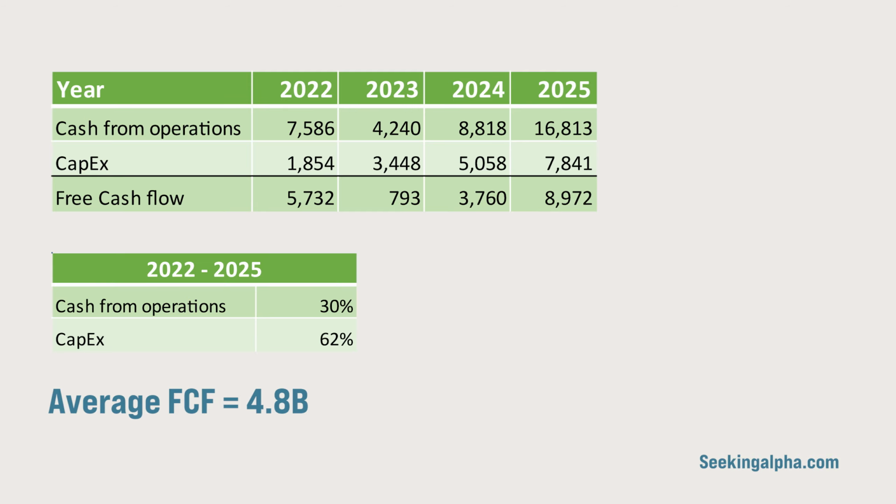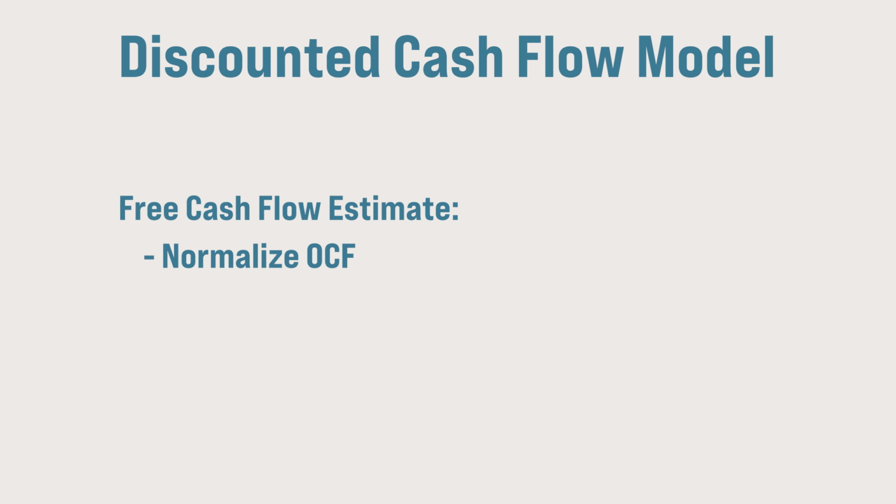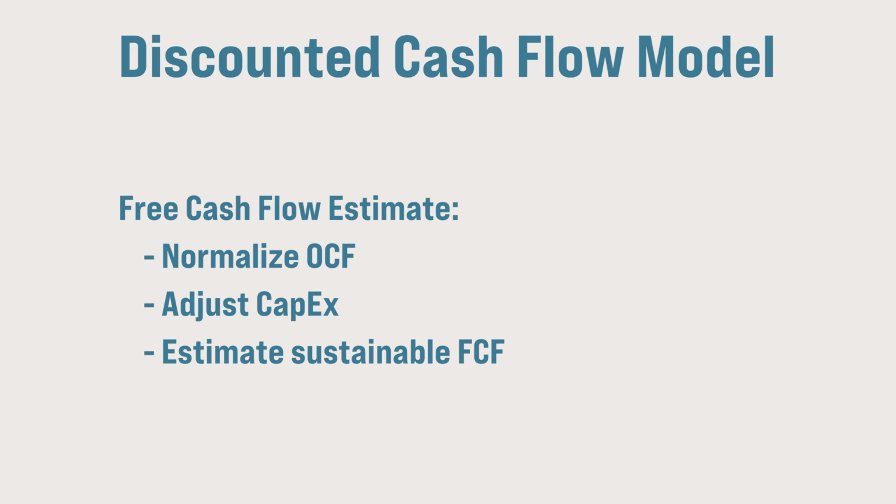Instead of averaging distorted numbers, we normalize operating cash flow and adjust capital expenditures to reflect a steady state level. Before we build a proper discounted cash flow model, we first need to determine the company's sustainable free cash flow. In other words, the level of cash generation the business can maintain going forward. We start with operating cash flow.